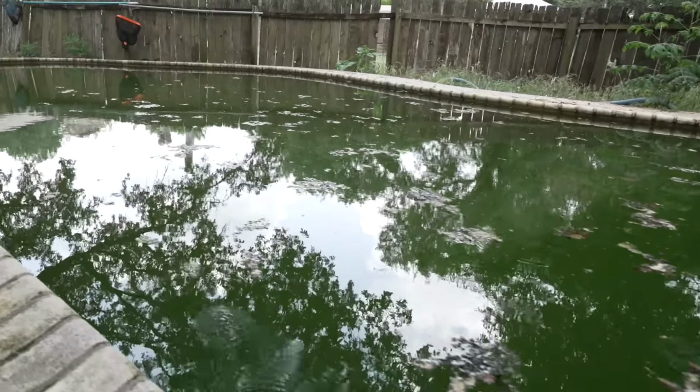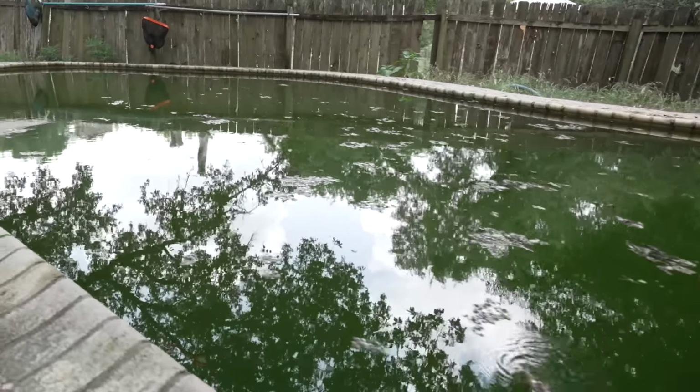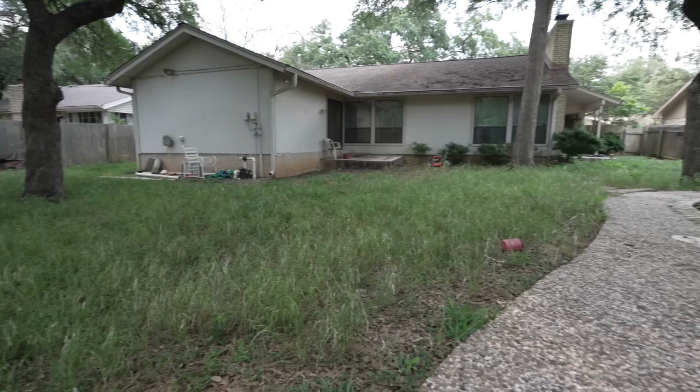Look at the shade of green. This is gonna take some doing. To be honest, this is our first flip with a pool because I usually avoid them. They just seem like such money pits. I mean, literally.